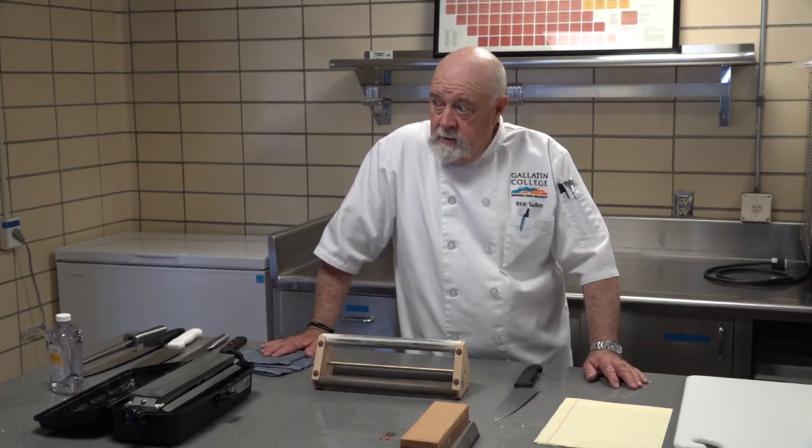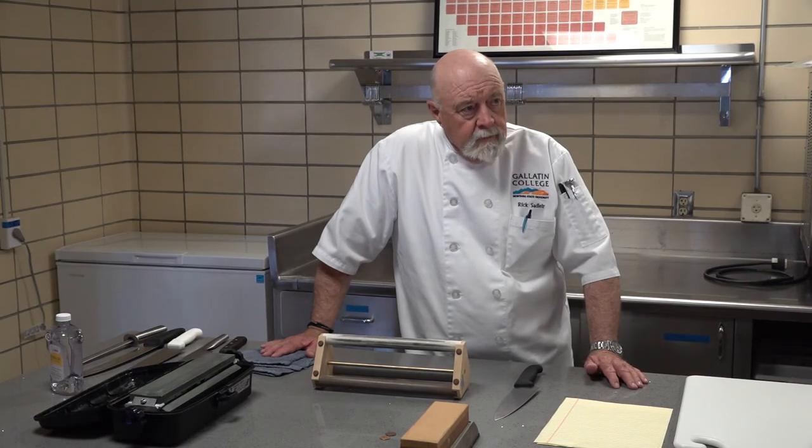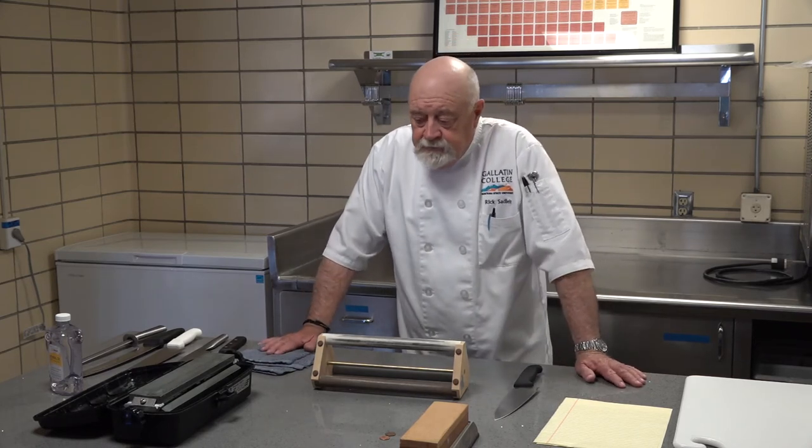Are there sharpening apparatuses that are of low quality that we should avoid? Is there a bar to start at?